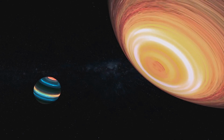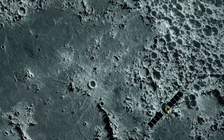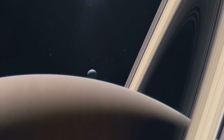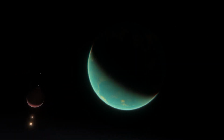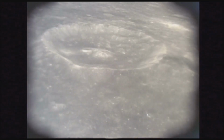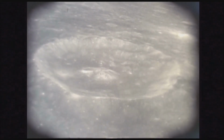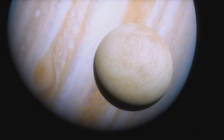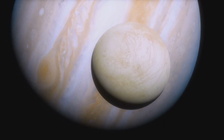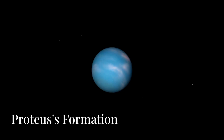Despite its location in the frigid outer solar system, Proteus seems to lack significant water ice deposits. One theory is that Proteus formed closer to Neptune and later migrated outward, losing its ice content due to the sun's heat. Another possibility is that intense bombardment early in its history vaporized any surface ice. Understanding the distribution of water ice in the outer solar system is crucial for unraveling the processes that shaped this region.